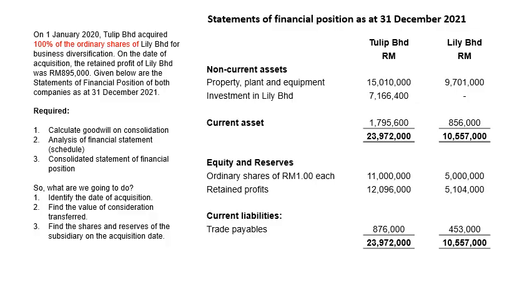This example is based on two statements of financial position of Tulip Berhad and Lily Berhad as at 31st December 2021. The detail about the two companies: on 1st January 2020, Tulip Berhad acquired 100% of the ordinary shares of Lily Berhad for business diversification. On the date of acquisition, the retained profit of Lily Berhad was 895,000. Given below are the statements of financial position of both companies as at 31st December 2021.